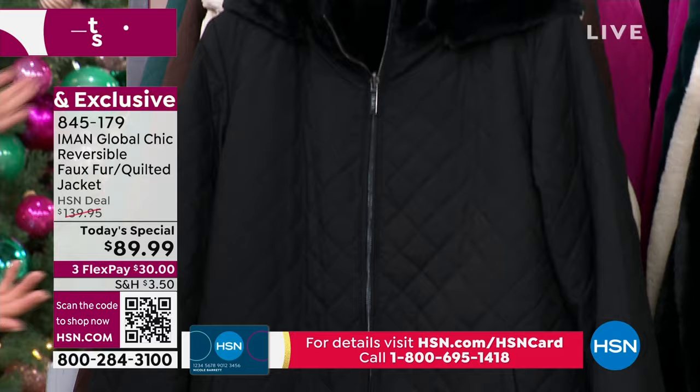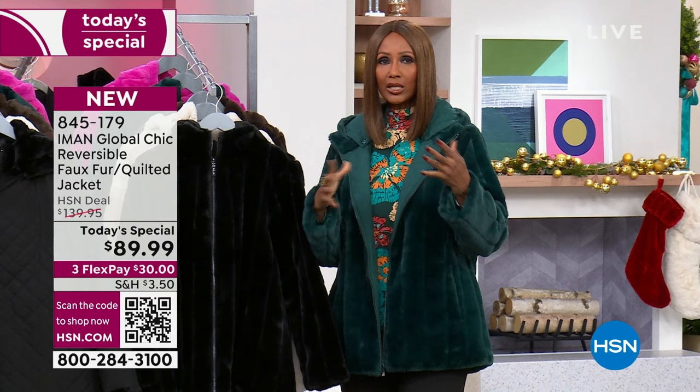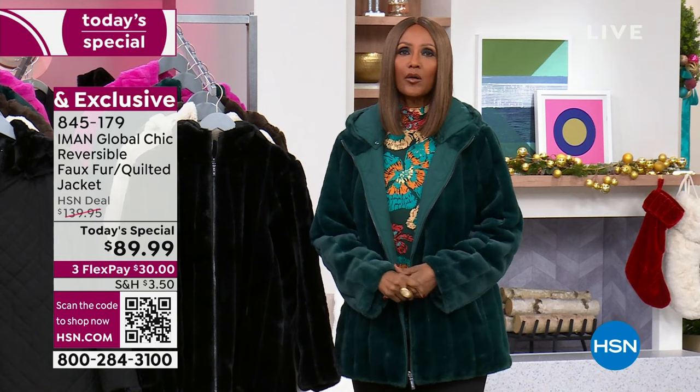And because it's reversible, the hood itself is reversible, right? Because it has a nylon on one side and the fur on the other side. So you really are getting the maximum of what we talk about when we talk about the ultimate faux fur, because this elevates your outerwear completely. It's not like a regular wool coat. This is something that really is what I would call a high-end quality of fur.